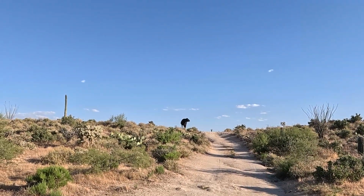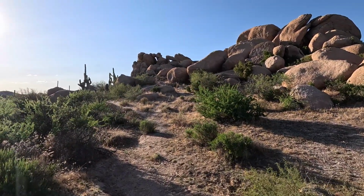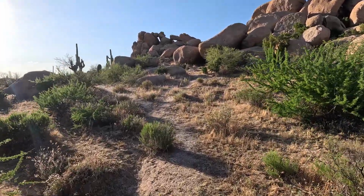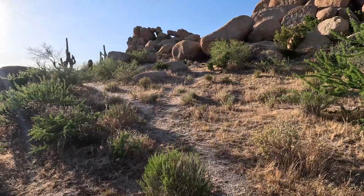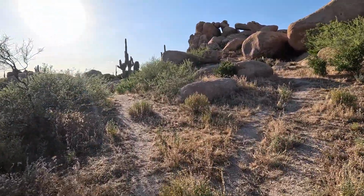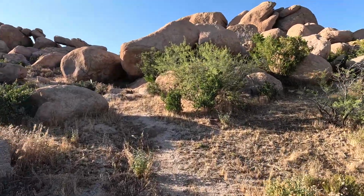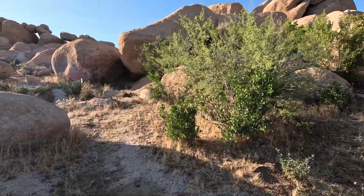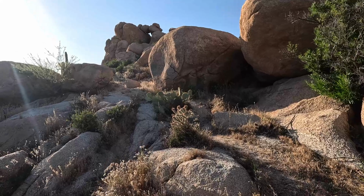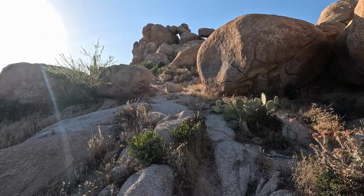All right, what do you say? I'm done riding the bike, checking it out. Let's take a little walk here. See, we can go up into the rocks up here. Really have to watch out for snakes now. They're all over the place, especially out here.